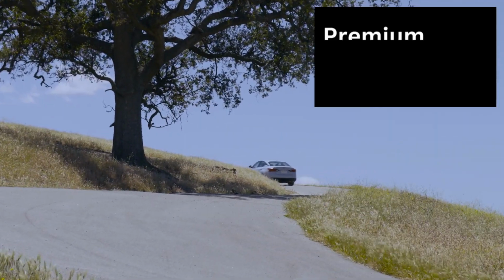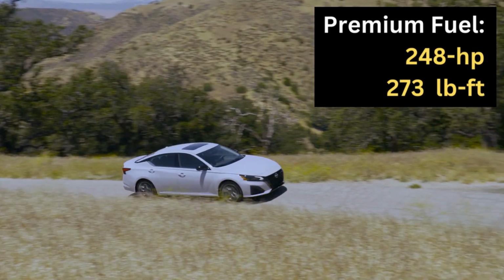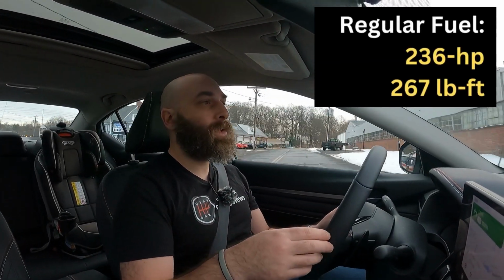But this one makes 248 horsepower and 273 pound-feet of torque. And that is only if you are running premium gasoline. You do not have to run premium gasoline. You can run regular. In that case, you'll get 236 horsepower out of this powertrain and 267 pound-feet of torque. Still plenty for your daily drive.